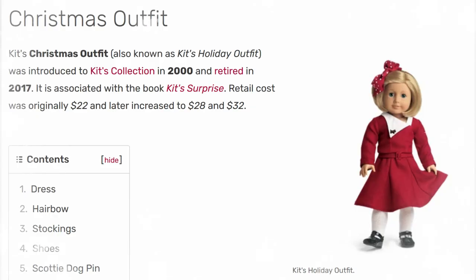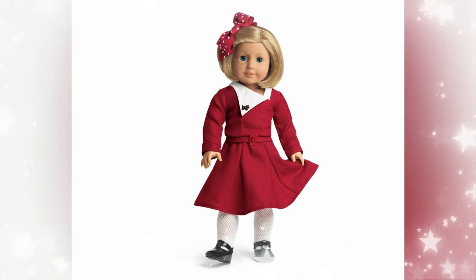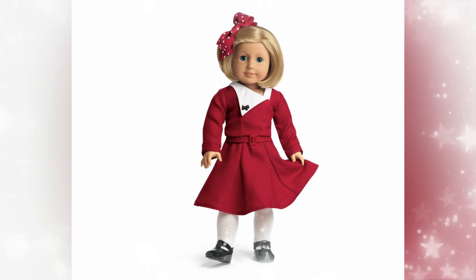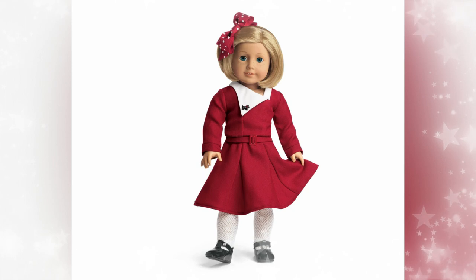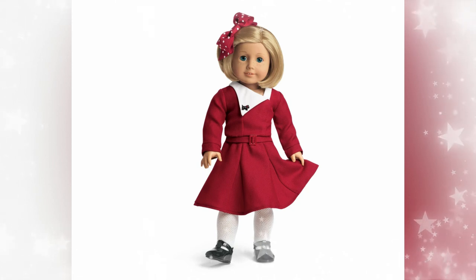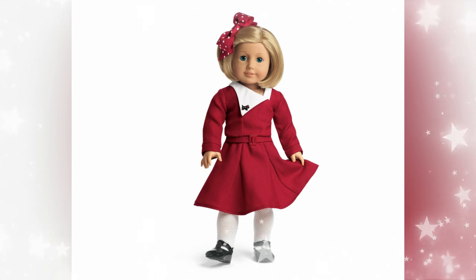Next up, we have Kit's Christmas outfit, and it was released in 2000, retired 2017. The retail cost was $22, then it increased twice. It was $28, and then $32. And I think this is adorable. It's not part of the original six historical Christmas outfits, but it's just so cute, and I think it's a classic historical Christmas outfit. As well, the Scottie dog pin did change from a magnet that you could detach from the dress to a permanent pin where you could not take it off the dress.